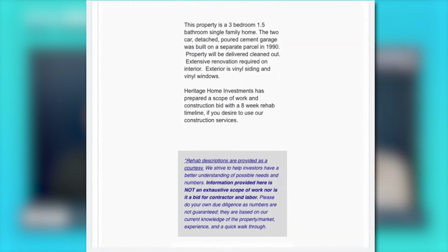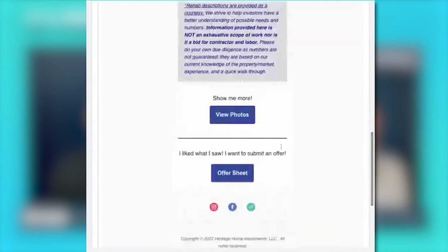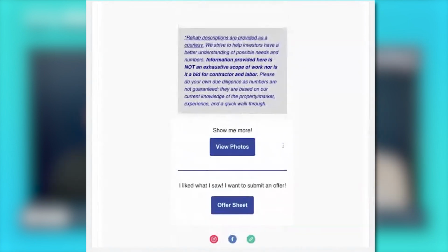And then it says, this property is a 3-bedroom, 1.5 bathroom single family home, 2-car detached poured cement garage. Wow. Sounds nice. Built on a separate parcel in 1990. Property will be delivered cleaned out. Extensive renovation required on the interior. The exterior is vinyl siding and vinyl windows. Heritage Home Investments has prepared a scope of work and construction bid with an 8-week rehab timeline if you desire to use our construction services. Sweet. Can I click more photos? You should be able to.